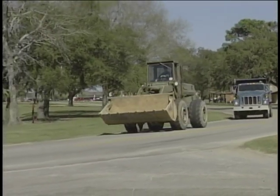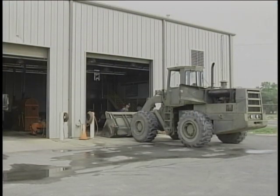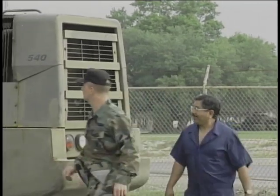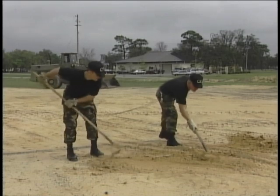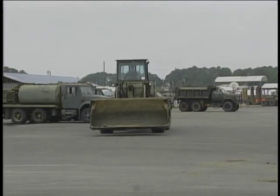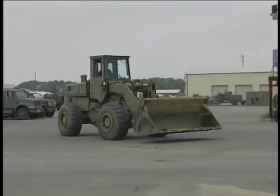This versatile piece of equipment is used almost daily. Just let it go in the shop for maintenance and you'll soon realize just how important it is. A lot of handwork will take its place, so take every precaution to keep it operating. Civil engineers can't afford to be without this key piece of construction equipment.